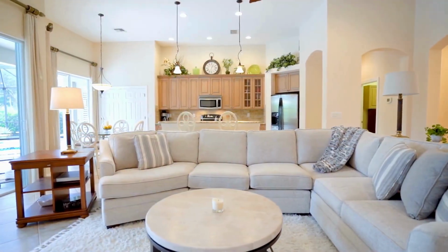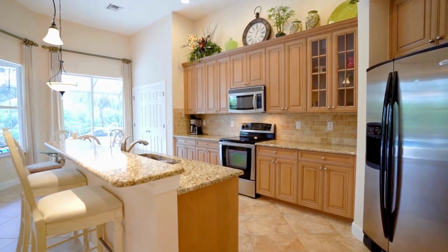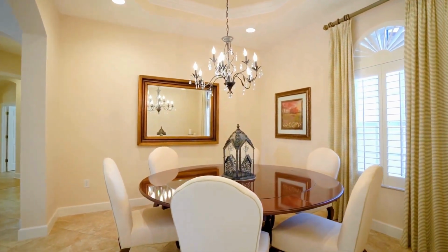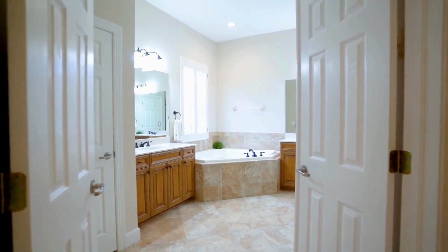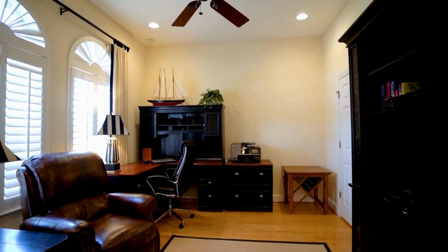The light and bright interior provides ample space for entertaining, with an open floor plan that seamlessly connects the living room, kitchen, and dining area. A true 3-car garage offers plenty of storage and parking space. This home has 3 full bathrooms, including a convenient pool bath for easy access.